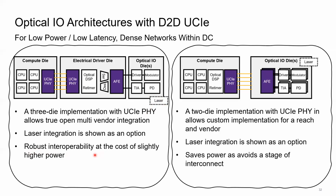Robust interoperability comes at the cost of slightly higher power. There are two UCI PHYs here, so you would see 0.3 picojoule, 0.3 picojoule. So it's still slightly higher power. Another 2-die implementation could be where, on the other side in the optical die itself, the designers terminate this UCI receive and transmit signal through the analog front-end design.